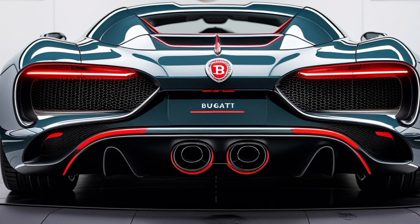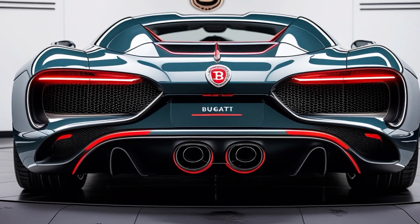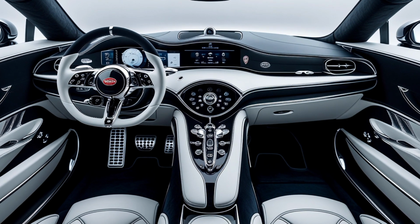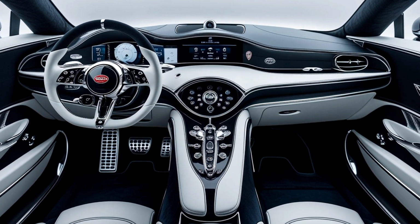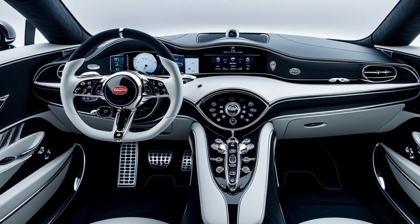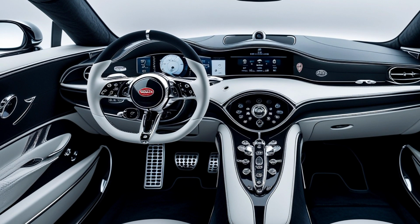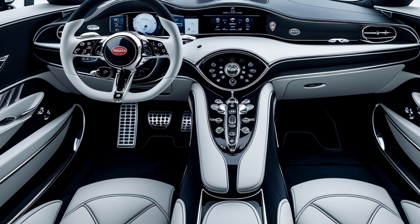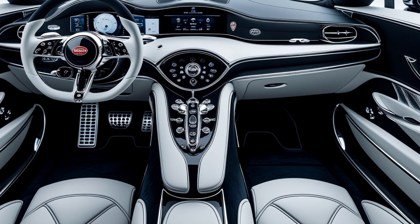The interior of the 2026 Bugatti Royale Coupe is where true opulence is revealed. Step inside, and you are greeted by an environment that feels more like a high-end private jet than a car. Every surface is adorned with the finest materials money can buy: hand-stitched leather, real gold accents, and custom wood veneers sourced from the rarest trees on the planet.